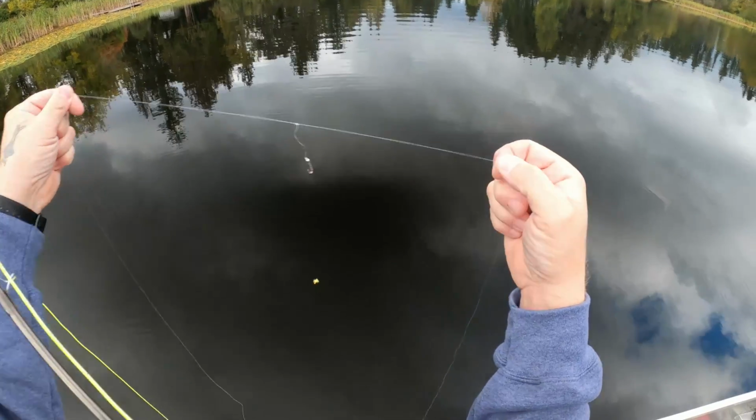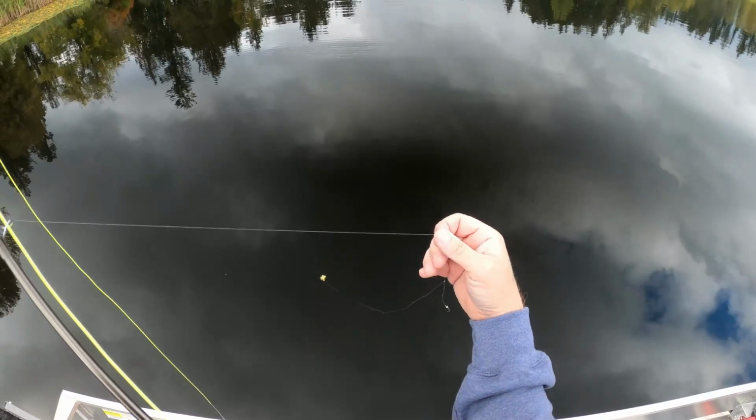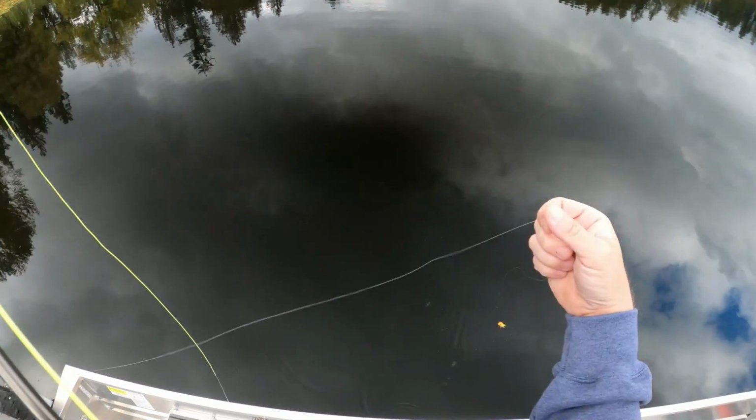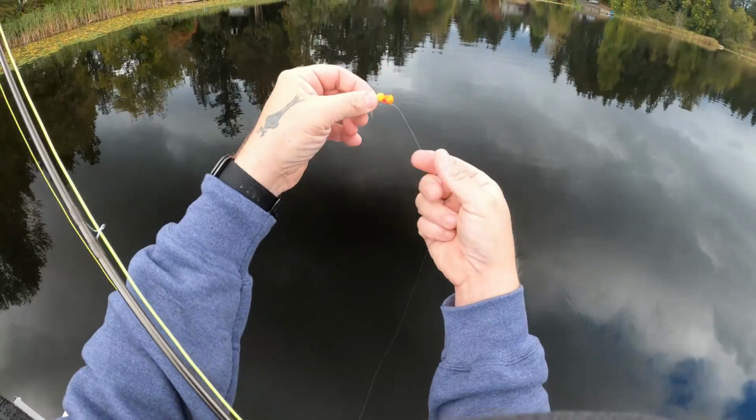Just a little chironomid pattern. I've had really good luck with that particular color. Then flat 4X fluoro down to a second one. Then flat 4X fluoro down to a buoyant point fly, in this case a little booby.